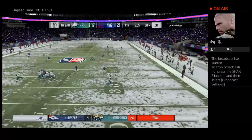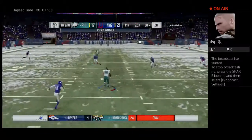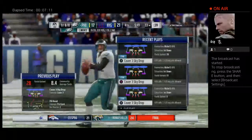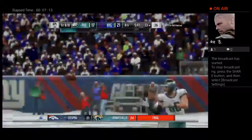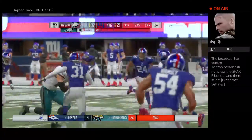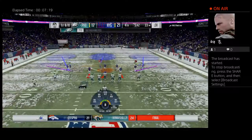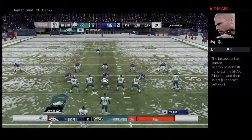On first and 10, here's Wentz. Eluding the pressure right. He's got Dallas Goedert, his tight end, over the middle. And he's going to get this all the way down inside the 35. A really good pickup of 28 yards. So the drive takes him into Giants territory now. First and 10, down at the 33.